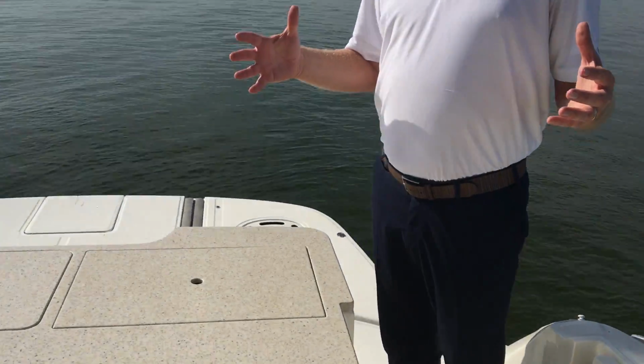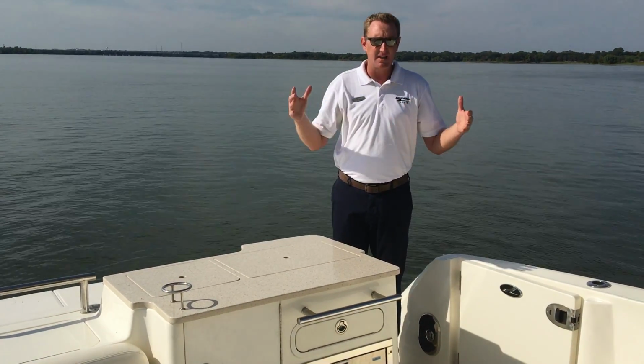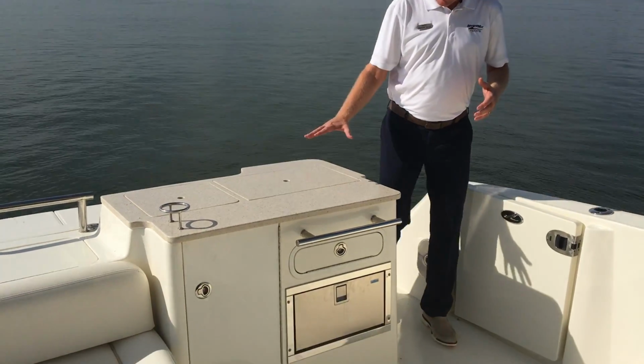Check out this cockpit. What a great place to entertain. This is a massive cockpit for a sedan bridge boat. A lot of sedan bridges have a very small, just a straight little bench seat across the back, not a 52 sedan. This boat has a very large entertainment area. Check out this area here.